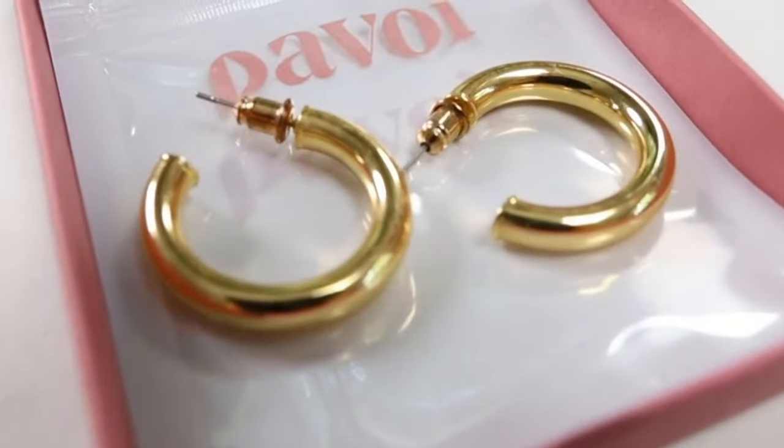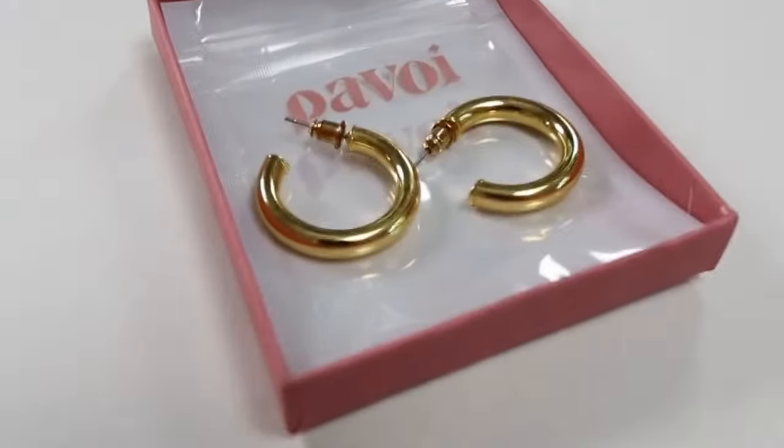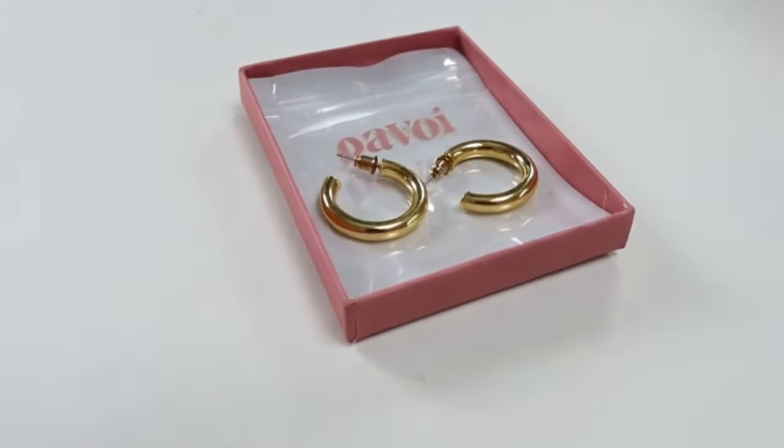I feel like this was like the first item we ever showed on live streams. It definitely was. We've been showing this for years now. I feel like it hasn't gone on deal in a while. Yeah. They have it in gold. They also have it in silver and rose gold. It looks like this.